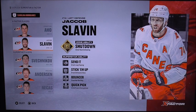Jacob Slavin has a shutdown great rush defending. That's what his defenseman really keeps him on struggling. But he knows his share comes with an all-time ability.